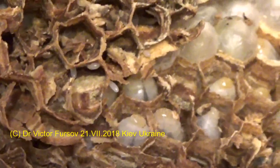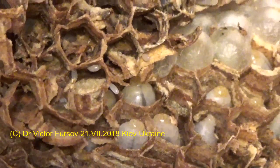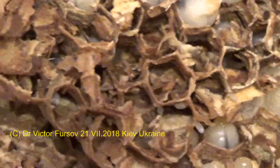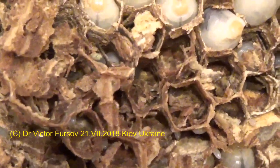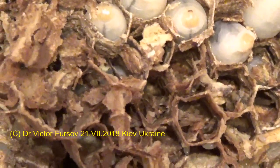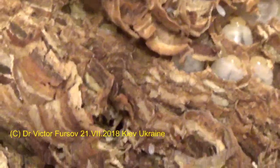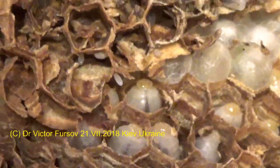Yeah, you see, these are small, tiny eggs in the center, and bigger larvae. So in the center, these are eggs. Sometimes the queen lays not only one egg, but 2 or 3 eggs in one cell. That's a mystery why she's doing it. Maybe it's a kind of competition for the larvae, and the biggest one will survive. So these eggs, oh, you see this tiny egg as well. These eggs in the center.